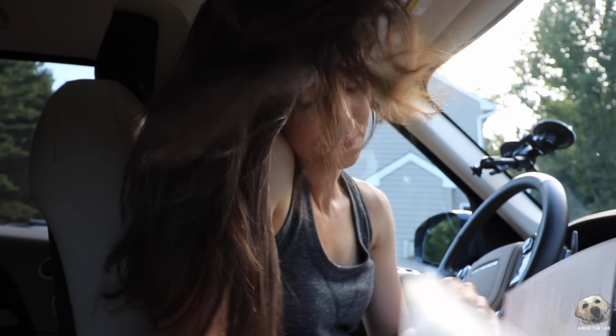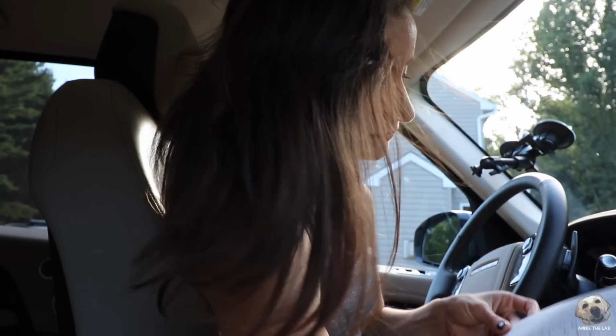So it's time for what I like to call the cool down test. This is where I test the climate control. Now you already know I'm excited about those rear vents in the back. What I'm gonna do is turn on the car, wait 5 minutes, and see how cool it feels back there.